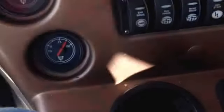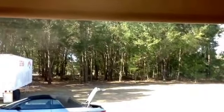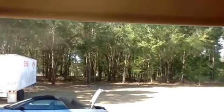This is an extra button here, just like in a lot of cars, you have some extra buttons. There is no sunshade. The night shade will actually come down just a little bit while driving. See that? And that's your visor. It won't go all the way down, but it'll come down part way. And then when the engine's off, it will go all the way down.